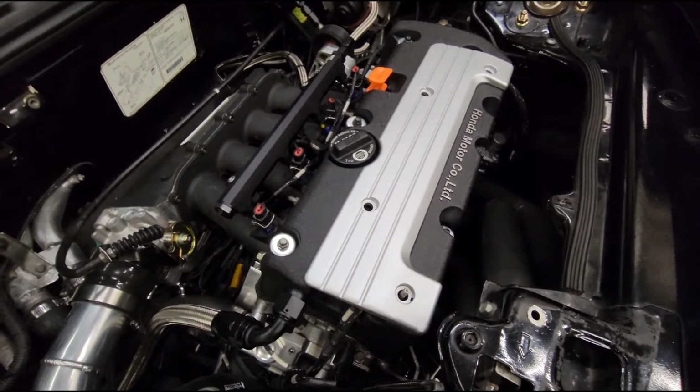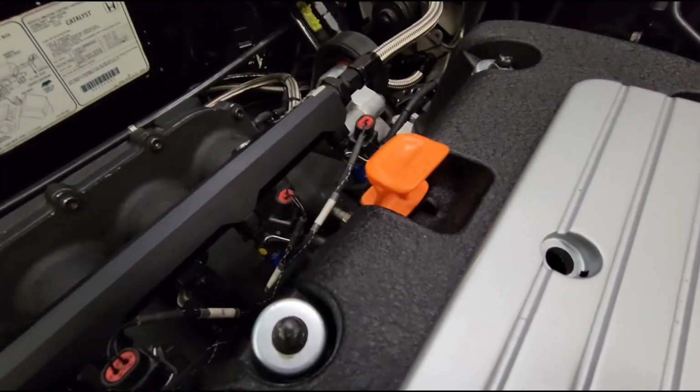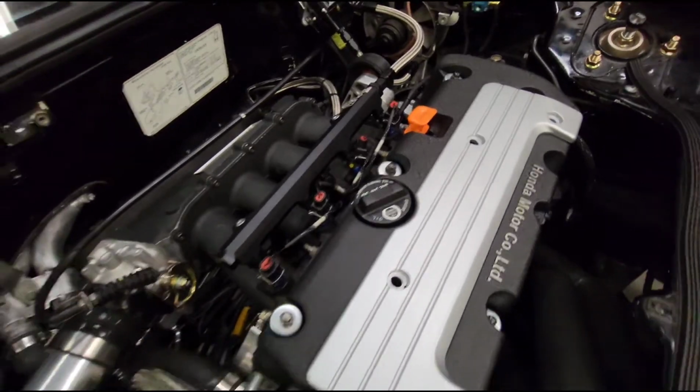The only thing I'm debating here is, do we paint the dipstick silver, black, or do we leave it orange? You guys can give me your feedback on that.